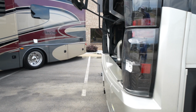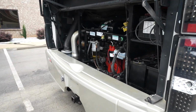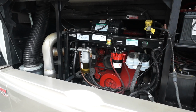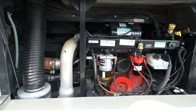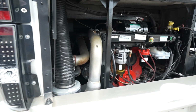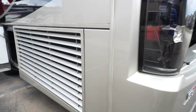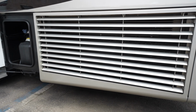Three roof ACs with heat pumps and an Aqua-Hot 400D hydronic heating system keep you comfortable, while 50-amp service, a Magnum inverter charger, and battery disconnects ensure reliable power whenever you need it. With 38,000 miles, this Tuscany is primed for family adventures, with solid reliability for years to come.